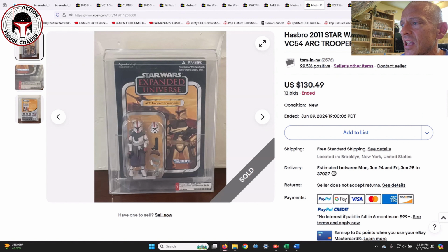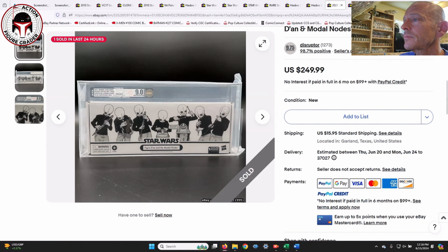Next up, same seller had an AFA 8.5 Expanded Universe ARC Trooper Commander on the US card, unpunched. That one sold for $130.49, which again, that's not really that much more than what this one can go for ungraded. I see this one all the time sell for $125, so that was a good deal there.